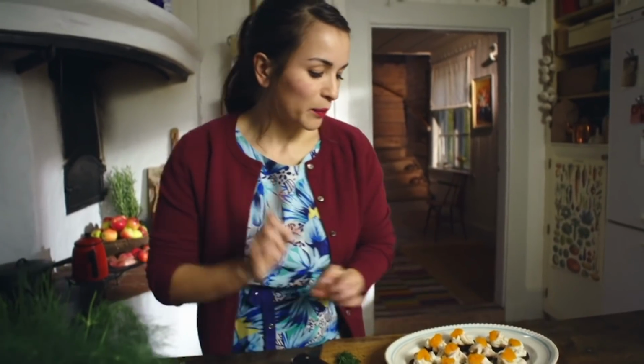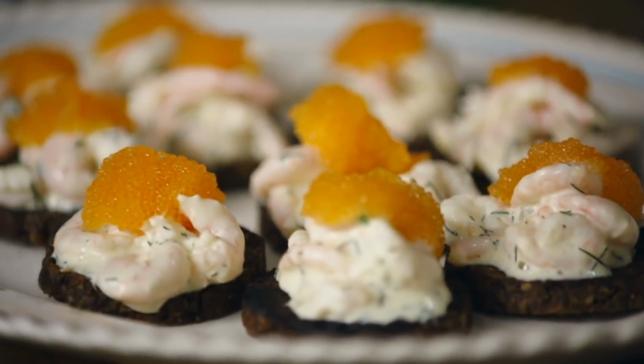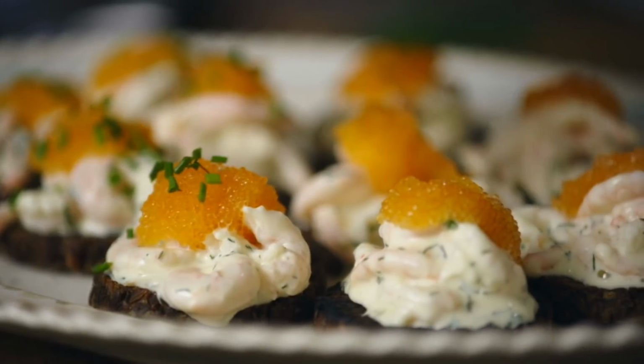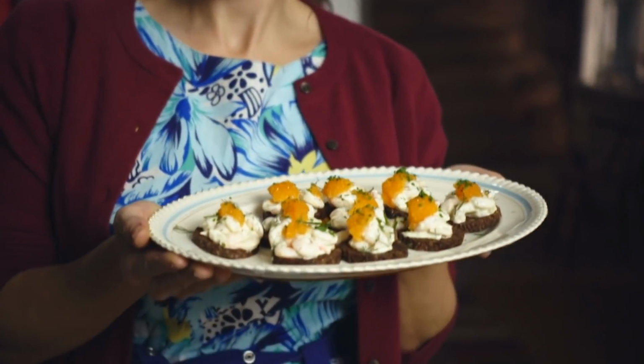Now, one last thing. You've got the orange going on, but we need a tiny bit more green. A few finely chopped chives. Just makes everything pop. A simple little starter for your party.